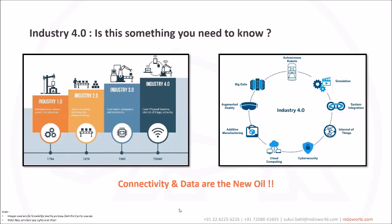Moving forward, all of us are living in a world which is getting more and more connected. Therefore, why Industry 4.0 is the thing that is trending or everyone wants to move towards it is because of data. You must have heard of this statement that connectivity and data are the new oil, which is true, because if you cannot manage data, if you cannot use data properly, whether it be in manufacturing or any sort of production operation, you are unable to leverage and get insights into that particular operation. It is very difficult otherwise to improve and analyze. Therefore, Industry 4.0 essentially focuses on data and connectivity.